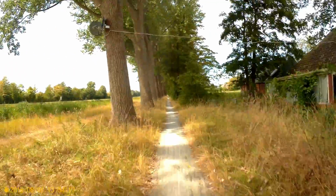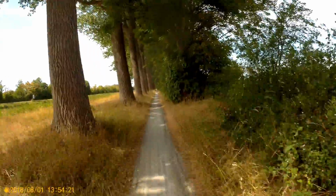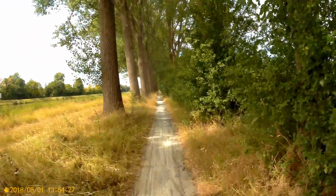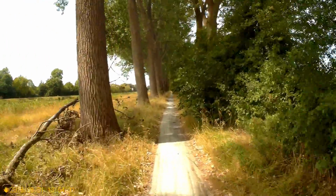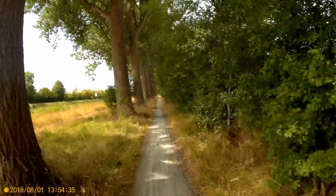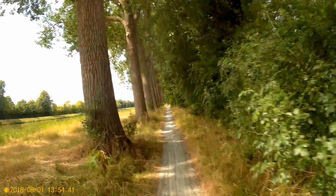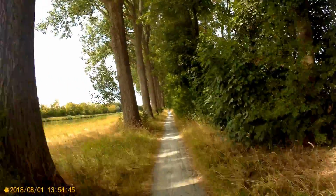Well, this just passed underneath a satellite receiver dish, still hanging on the tree. Oh, some leaves over the bike lane, walk lane, bike lane. Well, lane, probably designated as a walk lane.